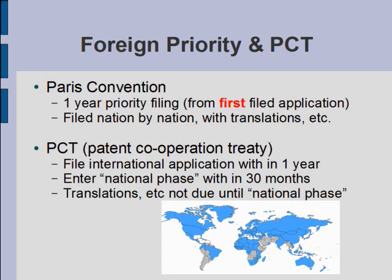Under the PCT route, a special PCT application has to be filed within 1 year of the first application, and then the foreign filings can be delayed by up to 30 months from the date of the first filed application. The PCT route essentially gives you an additional 18 months to file in other countries.